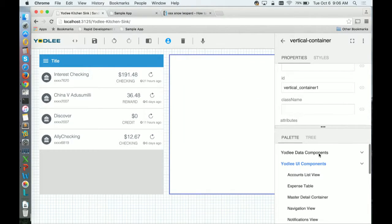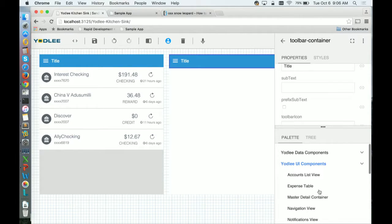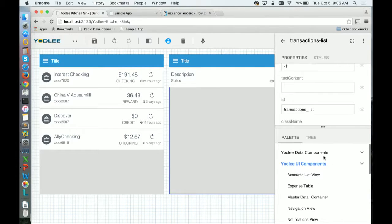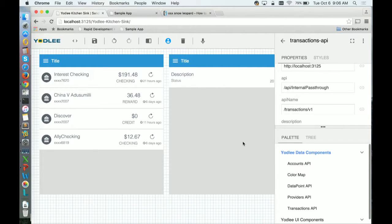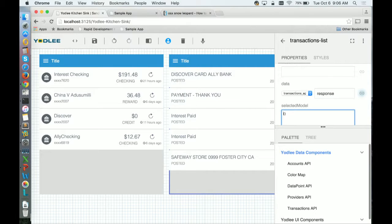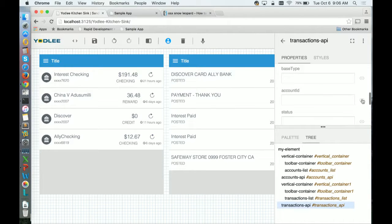Now I'm going to put together a transaction view using the same drag and drop capability from the palette. So now I have my transaction view, which is not bound to any API yet. Now I'll bind it to my transaction API, and you will see the transactions coming through. One of the last steps I'll show you is to now hook up the transaction API to a specific account for which to get the transactions, which I'm doing right now.